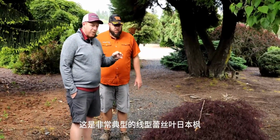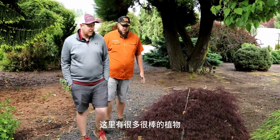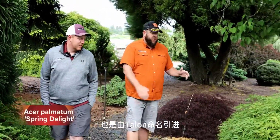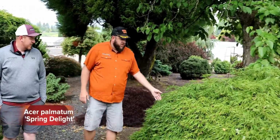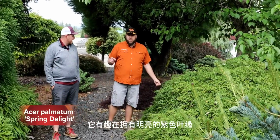Wow, guys, check out this Red Filigree Lace. This is just a real thread leaf, lace leaf Japanese maple. Pretty awesome. So many great plants in here. Here we got Spring Delight, which is a Floral Wonder introduction. So Talon named this one here. This is a seedling from Waterfall, but what's interesting about this one is it has a bright purple border to it.